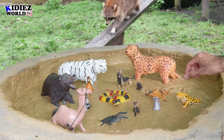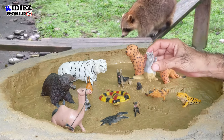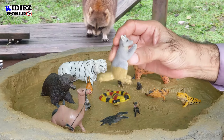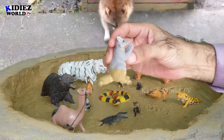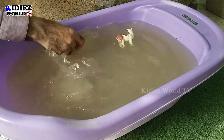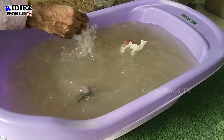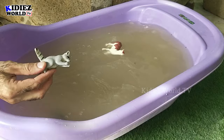And the next one, we have raccoon. Raccoon is a very beautiful and small animal. You can see him. It's very adorable and it's a wild animal. Let's watch him. Here we go, raccoon.